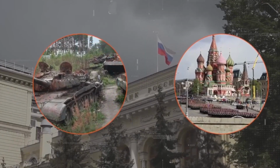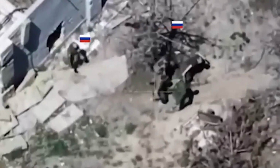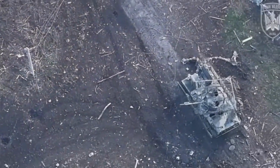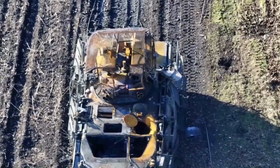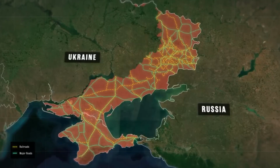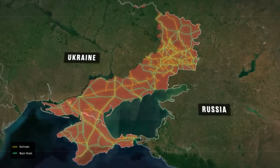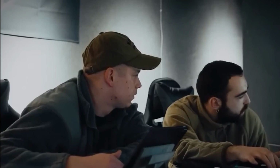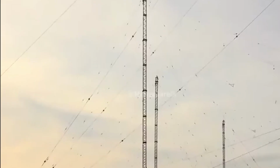What Russia lost was not a man. It was a machine it cannot easily replace, and the confidence that its best armor could survive the approach to the Ukrainian line. Hold that number in your head: one T-90M, one afternoon. One crew with cheap drones, because the reason this is a documentary and not a news clip is what happened next. It kept happening. Roll forward to August 17, 2025.